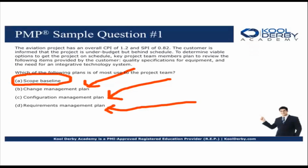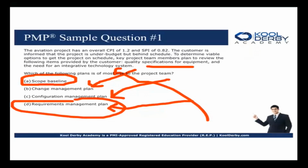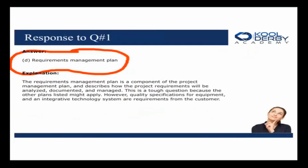So the change management plan, we're not talking about that. We're talking about quality specifications for equipment and an integrative technology system. We're talking about what we discussed with the customer. If we know what we discussed with the customer, then we should be in pretty good shape, because these are the requirements. So the requirements management plan is a component of the project management plan, and it describes how the project requirements will be analyzed, documented, and managed.